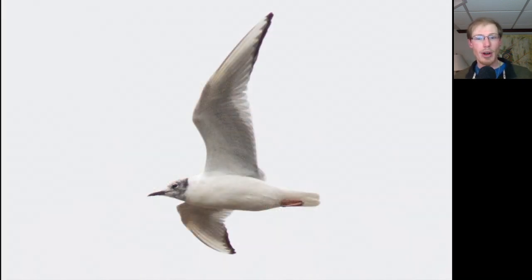Here's a Bonaparte's gull. So they're fairly distinctive compared to the other gulls we're seeing. Especially note that on the wings, the black is only at the very tips of the feathers, so you get this kind of black bar on the wing. And a lot of the Bonaparte's gulls we're seeing have completely black heads at this point. They're in breeding plumage, and some of them, like this one, are more in the transition stage where their head is starting to get fairly black.